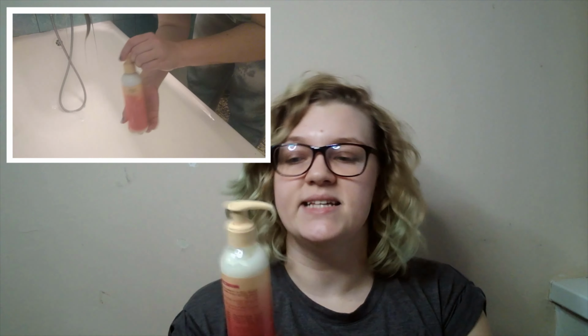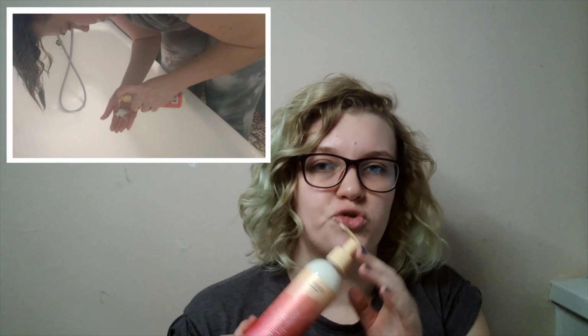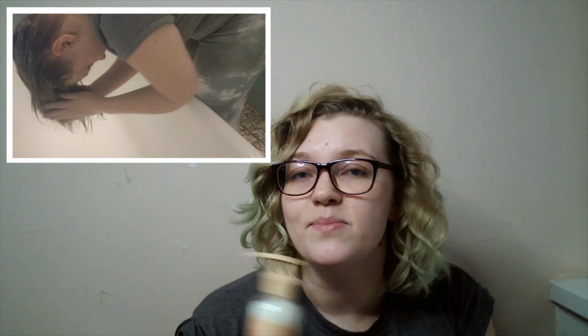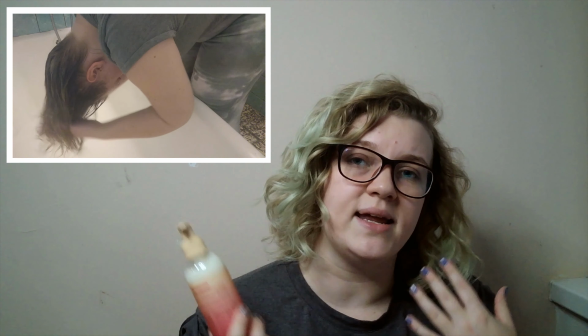Then we have the Curl Hydration Conditioner. This conditioner is literally butter. It comes out in stripes. It doesn't come out as a liquid conditioner. It's very, very thick. I would say if you have very fine hair that is low porosity, maybe it's gonna be a little too heavy for you. Of course, we spoke about it. It has the cocoa butter, it has the shea butter, which are all pretty heavy ingredients.